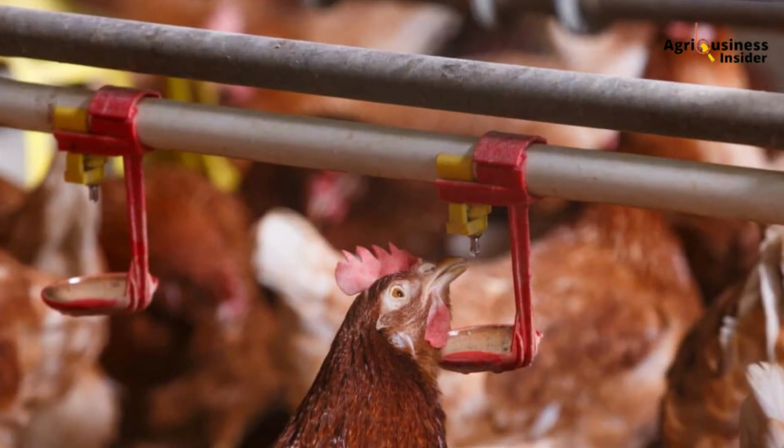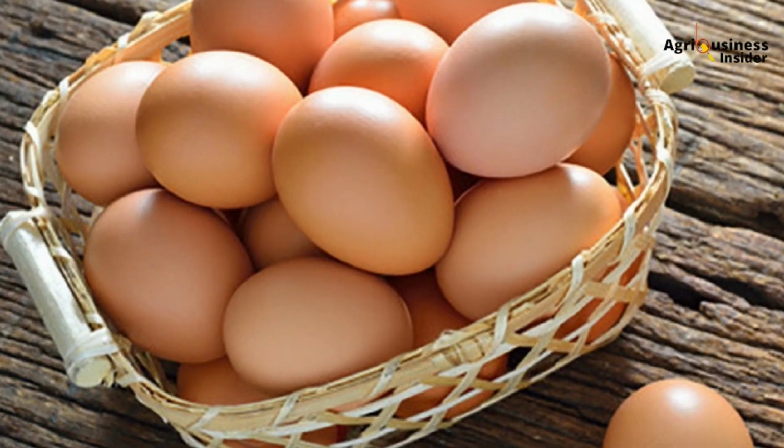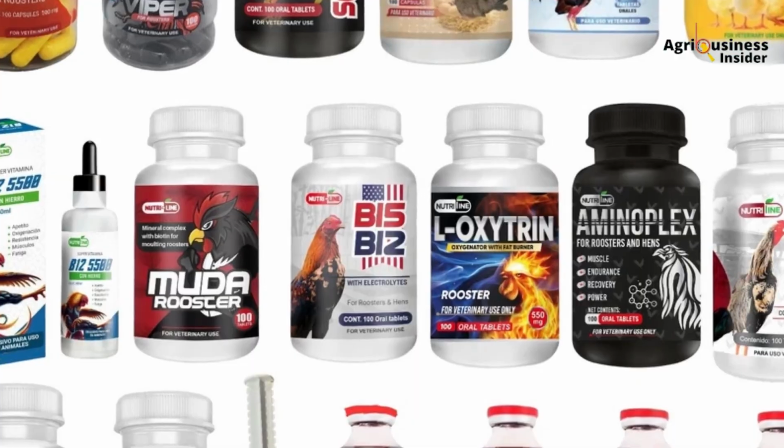If your 200 birds produce only 60 eggs instead of 160, that's almost $10 lost per day if eggs are retailing at $0.1 each. Over a month, you've lost more than $300, enough to buy a full ton of layer mash. And when production drops, stress rises. Some farmers even rush to buy expensive drugs or supplements without understanding the root cause.